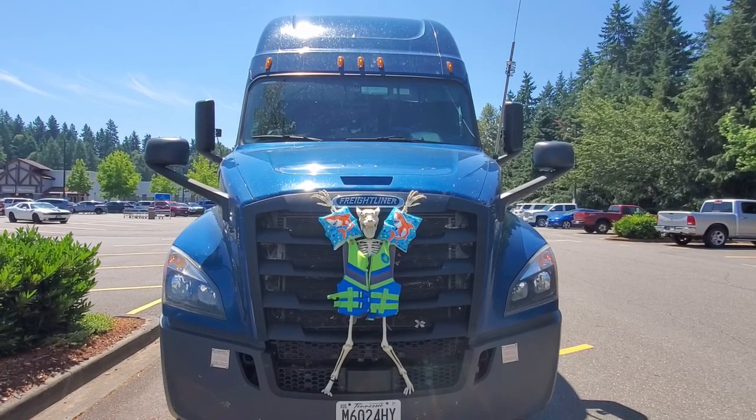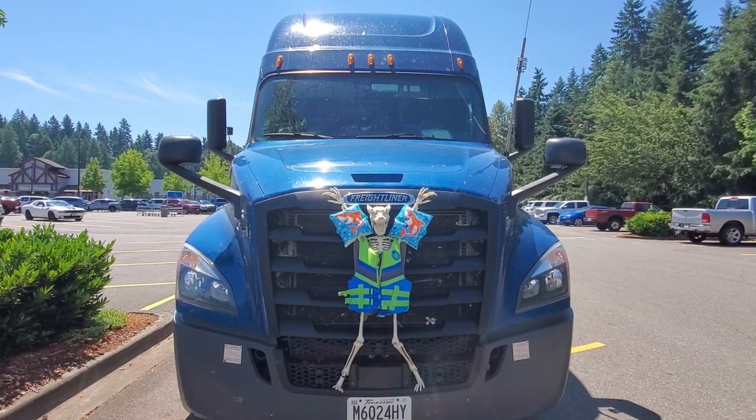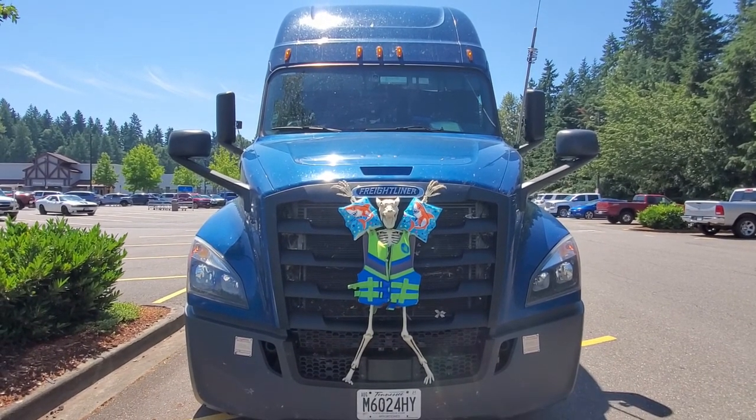I want to introduce you to our mascot, Wolvespirit. He's currently dressed up in his summer decoration. He's ready to go swimming. Let's just hope he doesn't end up doing that. When we say you're riding with Wolvespirit, this is who we're talking about.